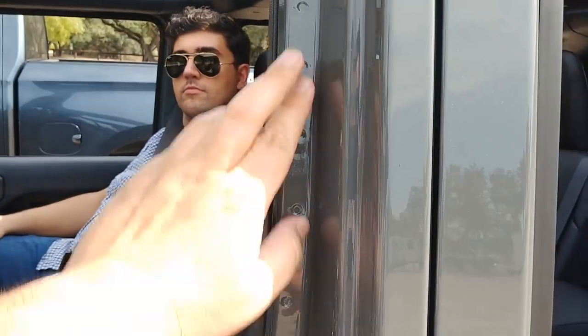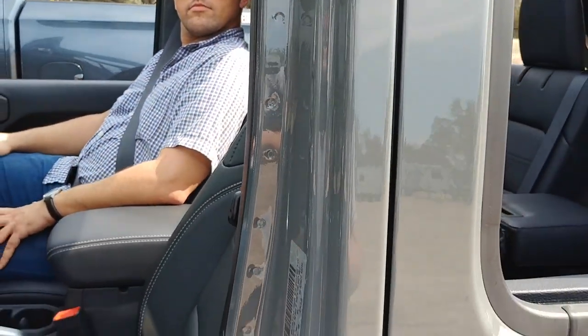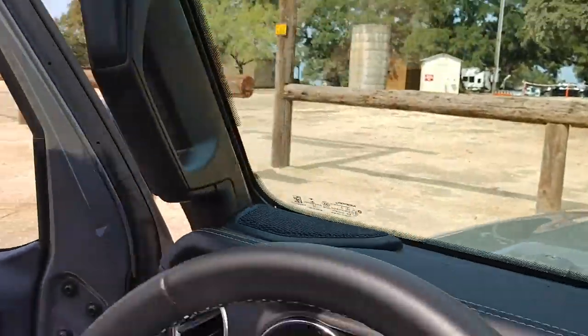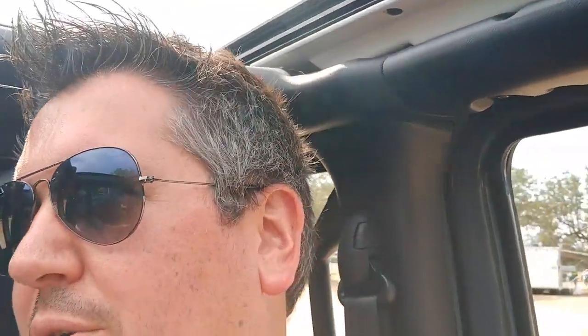So some people might think that this is kind of like tacky, pun intended, but I like it. I mean, this thing is just such a cool, rugged toy. And to me, those are all the little details that make this thing stand out. Also, when the top's on and the windows are up and everything is sealed, this looks like a poor man's G-Wagon. So can't go wrong with that.